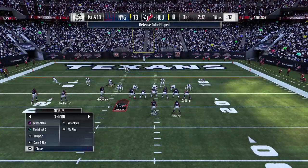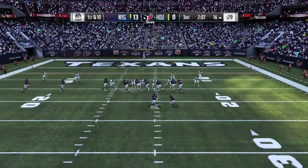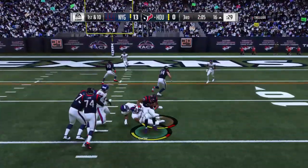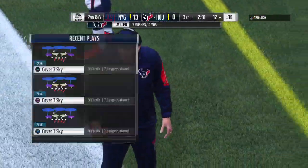Not only have they completed a couple on this drive, but they peeled off some pretty good chunks of yardage, too. Absolutely. Great start. 2 nice plays in the pass game. Now can they continue to feed off that? And he'll get 4 there, down to about the 12-yard line.